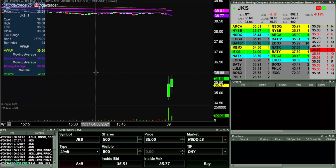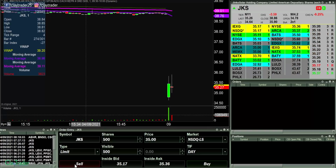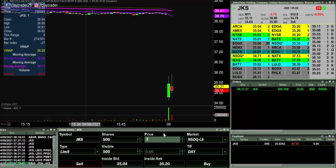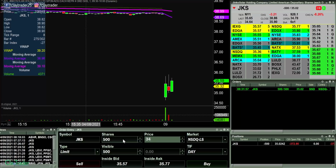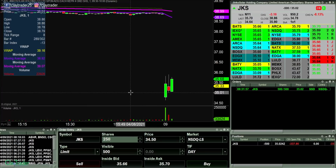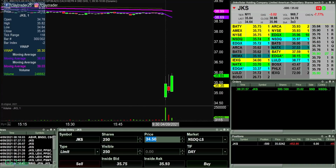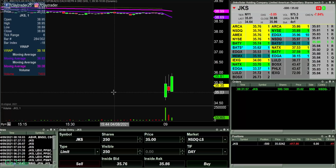35, 36. Okay. And watching 35 very closely here. In at 35. Very choppy one. I knew that getting in though. In fact, would probably add if 35 comes back into play here. In fact, I will. So if 35 comes back into play, I will be looking to add.